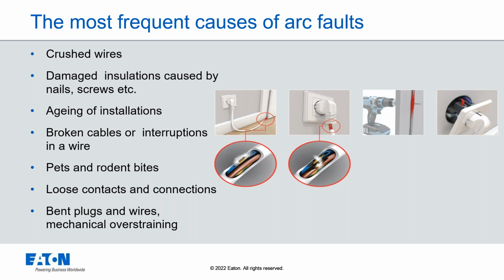Most common causes of arc faults. It's quite frequent. Arc faults are caused by things like crushed wires, damaged insulation, age of insulation materials, broken cables or interruption in wiring. Pets and rodents are a common cause for arcing. Loose contacts and connections, and bent plugs and wires, and mechanical overstraint. These are all the risk potentials that could cause an arc.